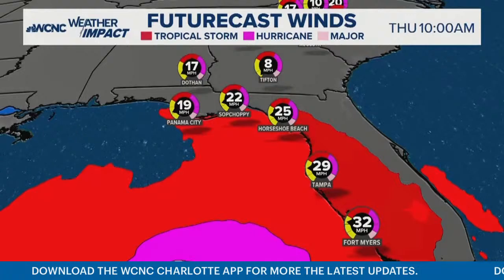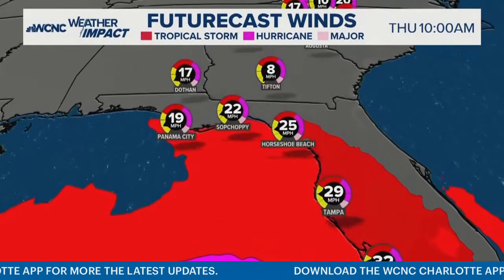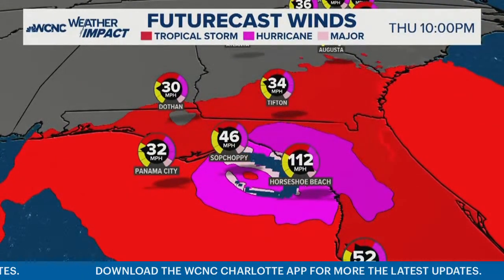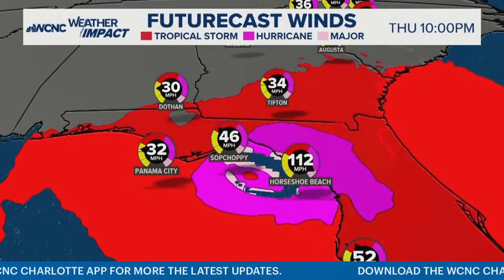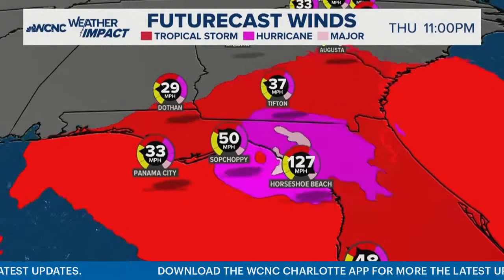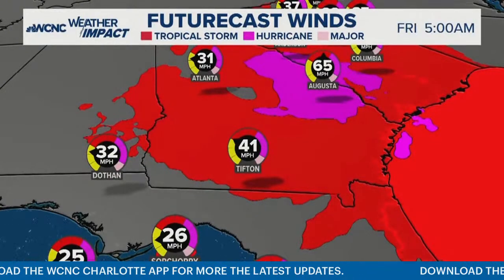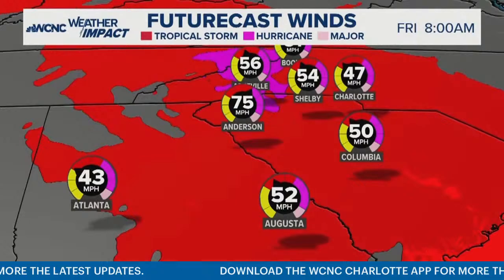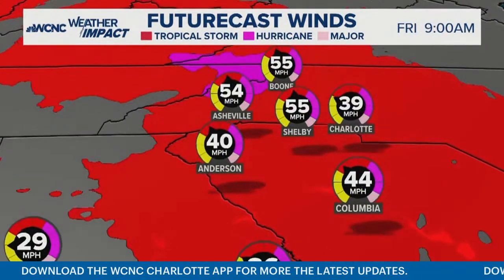And whenever, and you said this earlier, whenever Larry is kind of mentioning Hugo-esque, people are like, wait, what? This is a graphic that I built earlier, and I kind of want to show you. This is between Sopchoppy and Horseshoe Beach, showing the impacts here. This is at 10 p.m., showing winds at 112 miles per hour. But notice as it heads up the coast, you're seeing 65 in Augusta by about 5 a.m. And look at that, 75 in Anderson. These are all wind gusts. These are estimated wind gusts, by the way.